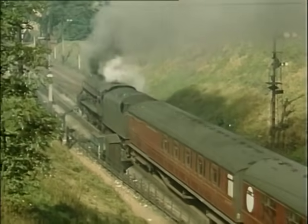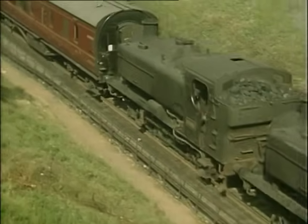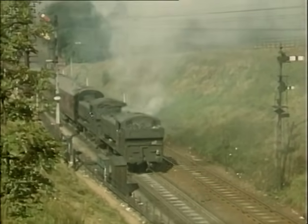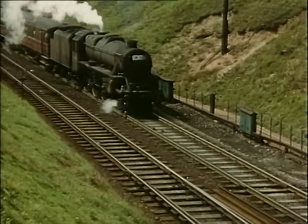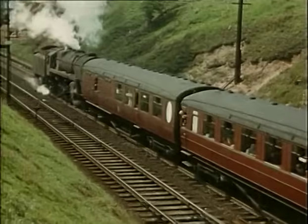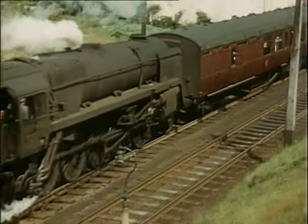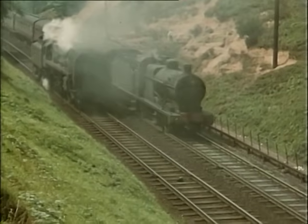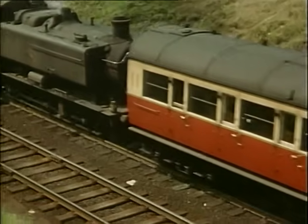The bankers weren't coupled to the train or to each other, as they had to be detached from the train on the move after the train engine had cleared the summit, whose physical location was marked by the wooden post signals. As the bankers reached the top of the incline, they would ease off and let the train engine take the strain before the bankers entered the special holding siding between the running lines just beyond the station. There they would await a path to descend the bank, usually in convoy to save paths.